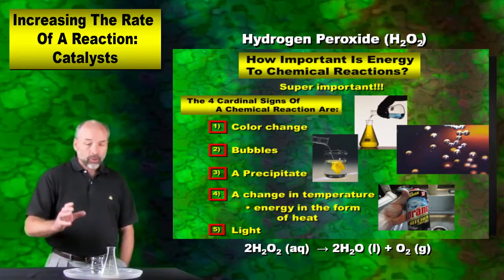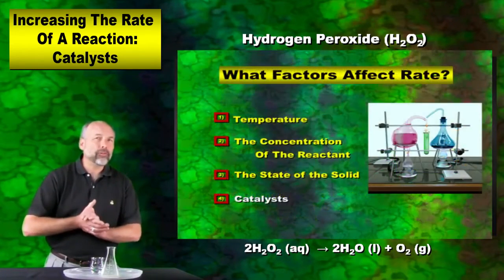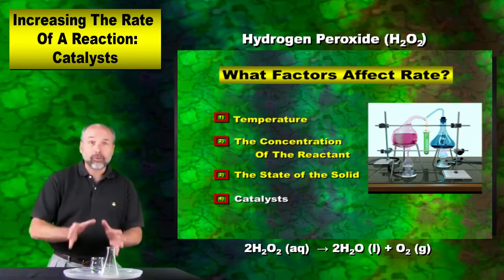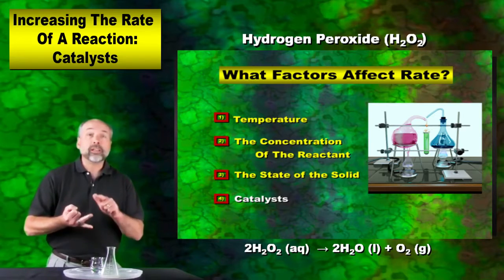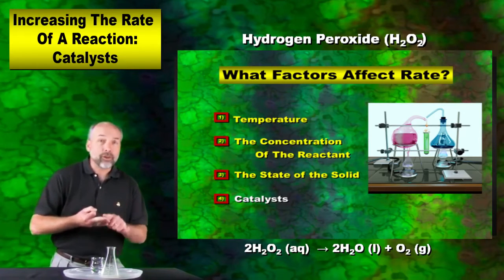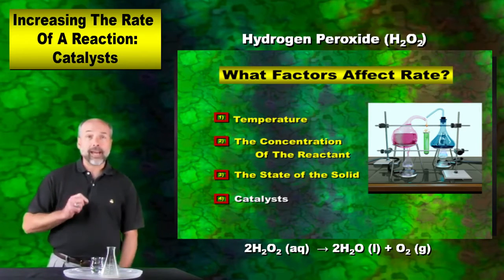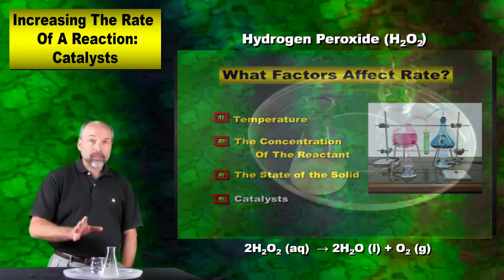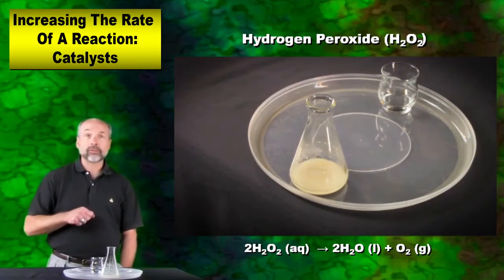So the question is, we're looking at chemical kinetics, and we're talking about 4 different factors that are going to cause a chemical reaction to speed up. We said we could increase the temperature, we could increase the concentration of the reactants, we could increase the surface area of the solid, and number 4, we could add a catalyst. Now, that's what we're going to be looking at today, the addition of a catalyst to hydrogen peroxide.